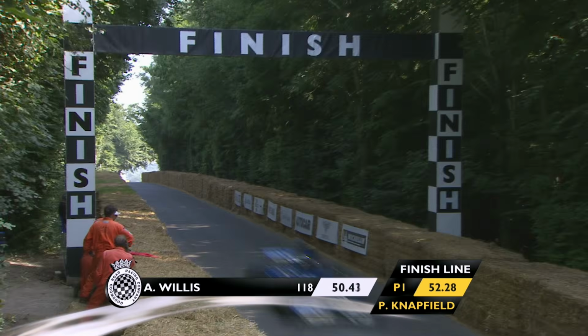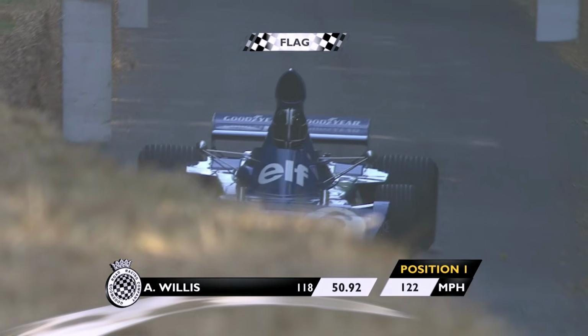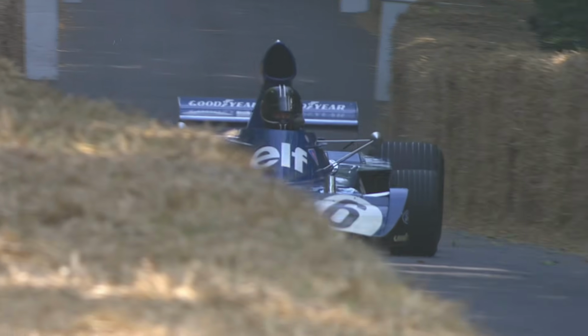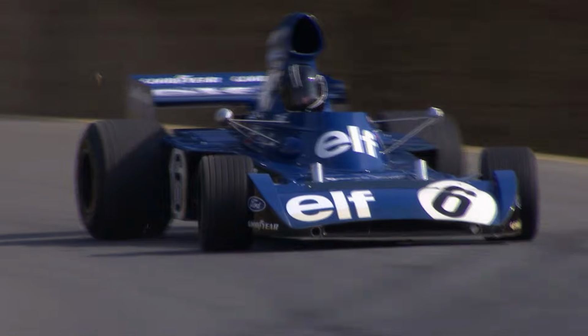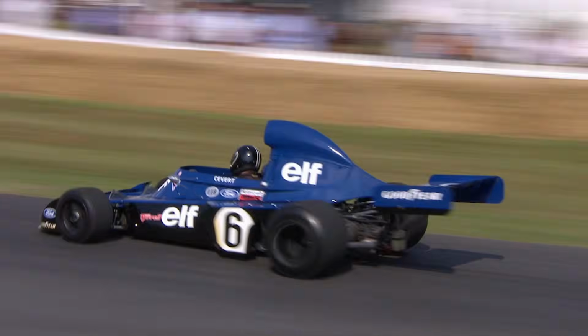Yeah, he was telling me that he won in that car around the Nordschleife by over 4 minutes. I've never heard of such an amazing margin, so I don't think we'll hear of a margin like that again. No, you won't. Just fantastic. I could watch this car go up all day long.